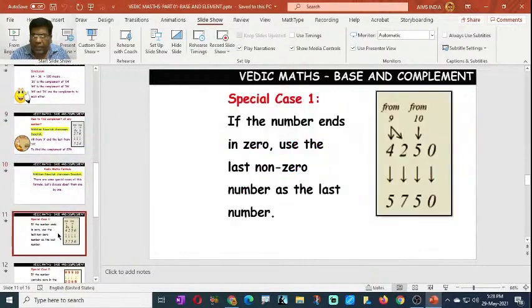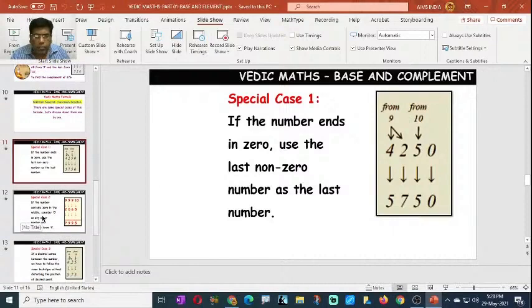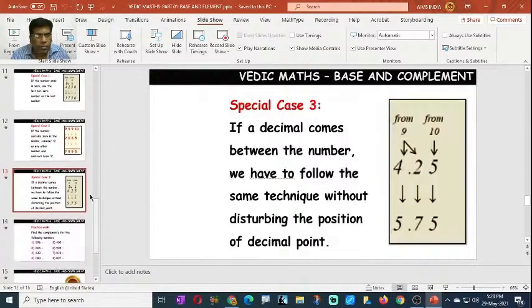But there are some special cases. If you have 0 at the last, then the next non-zero number is to be considered as the last number, and the remaining are all the same. If you have 0 in the middle, then that 0 is to be considered as a normal number, like any other number. Here it is not 9, children, this is 3. And if you have a decimal point, no need to worry about it. Just take it as it is, and subtract like normal numbers.